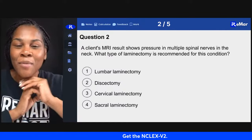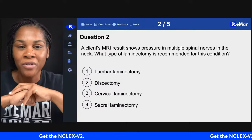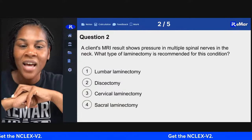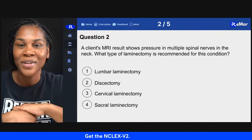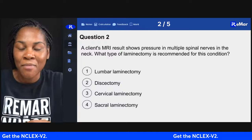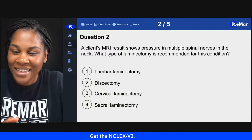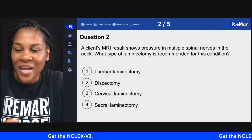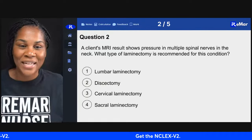A client's MRI results show pressure in multiple spinal nerves in the neck. What type of laminectomy is recommended for this condition? Number one, a lumbar laminectomy. Two, a discectomy. Three, a cervical laminectomy, or four, a sacral laminectomy.